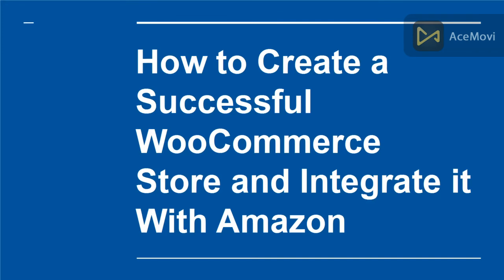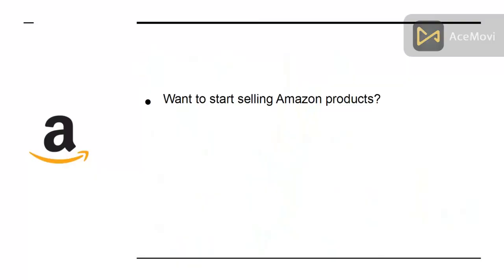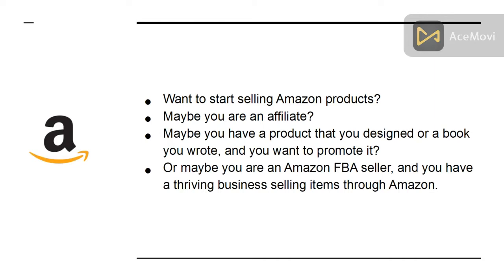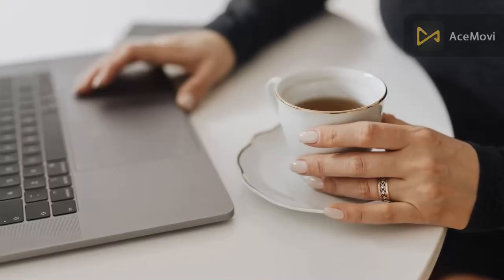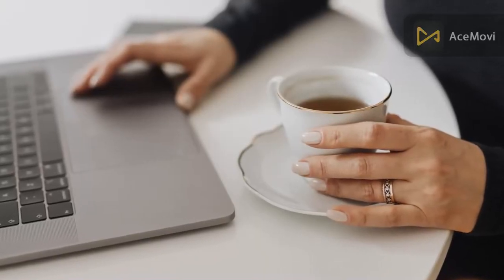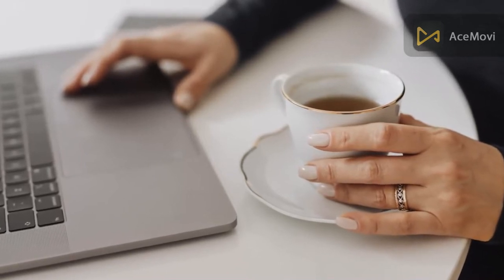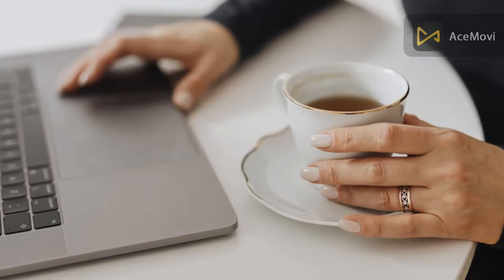How to create a successful WooCommerce store and integrate it with Amazon. Want to start selling Amazon products? Maybe you are an affiliate. Maybe you have a product that you designed or a book you wrote and you want to promote it. Or maybe you're an Amazon FBA seller and you have a thriving business selling items through Amazon. In this post, we're going to take a look at how you can take back a little control over your business by creating a successful WooCommerce store and then integrating it with your products on Amazon.